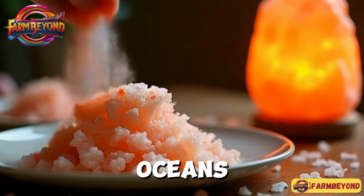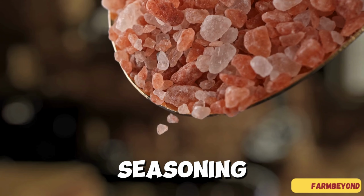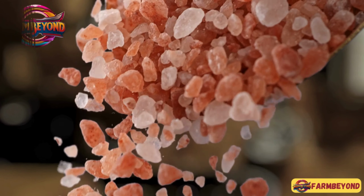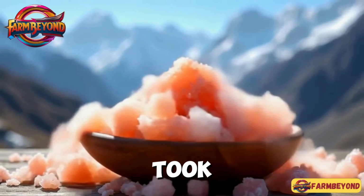From ancient oceans to modern kitchens, Himalayan pink salt is more than just a seasoning. It's a symbol of natural purity and timeless beauty. Next time you sprinkle a bit of this pink treasure, remember the journey it took to get to your table.